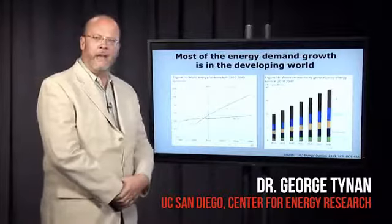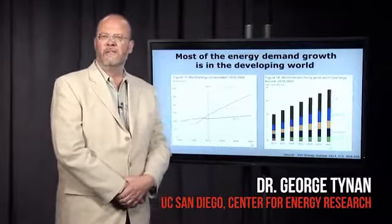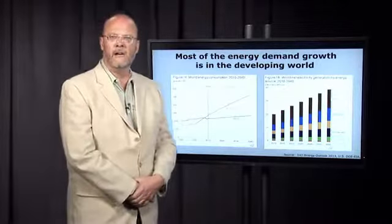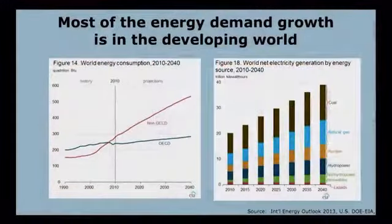Most of the energy demand growth in the next few decades is expected to be in the developing world, not in the OECD. In the more developed world, Europe, the United States, developed Asia, Japan, and so forth, energy demand growth is expected to be very modest over the next several decades.